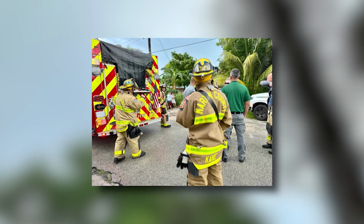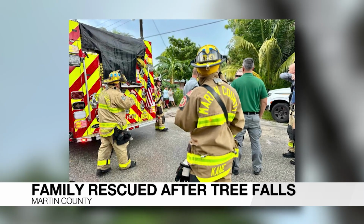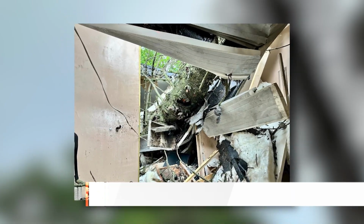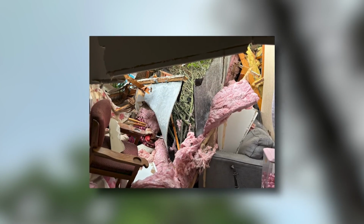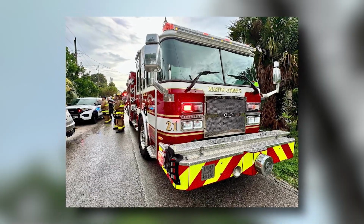A Martin County family is now safe after a tree came crashing through their roof. Martin County Sheriff's Office deputies nearby arrived on time to help the residents out of the bedroom where the tree fell through. One adult and 2 children were partially trapped under a large tree. No one was hurt. However, the family of 4 is now displaced as the damages to the house are severe. The fire rescue says they are working to ensure the family's safety for tonight.